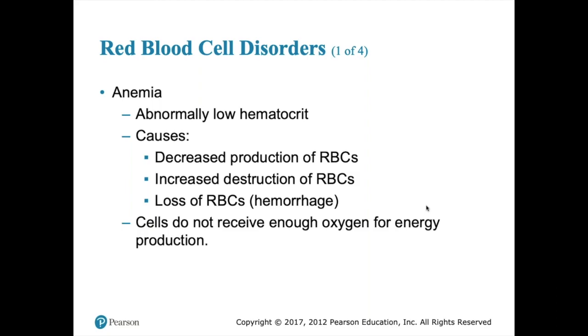Now remember, the CO2 gets transported back generally in the plasma, but some of it will be carried on the hemoglobin also.